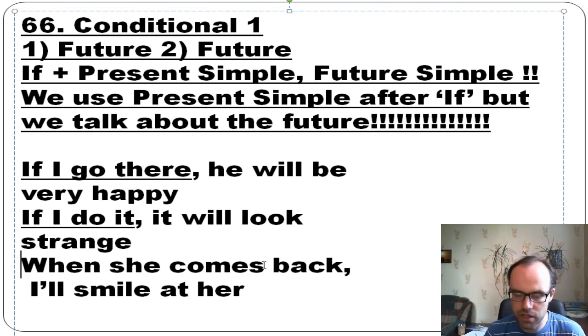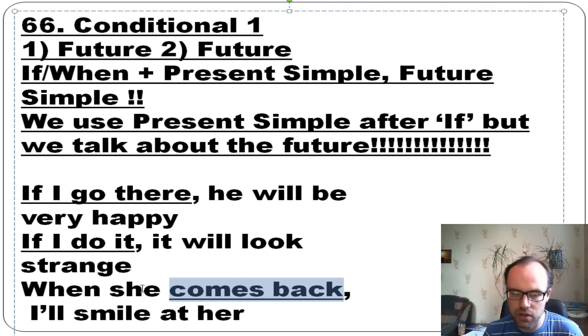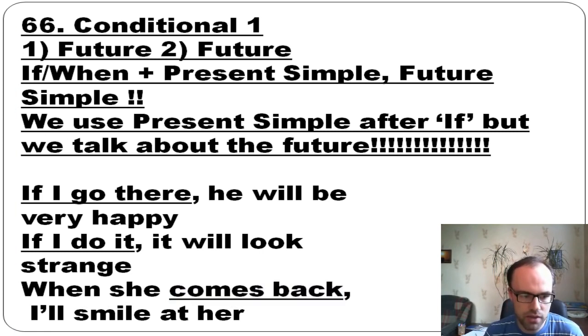So, when she comes back, yeah, it's present simple. So we use present simple after if or when. So when she comes back, I'll smile at her. I'll smile is future simple, you see, and she comes back is present simple, so we use present simple after when. We can't say future simple here, okay?